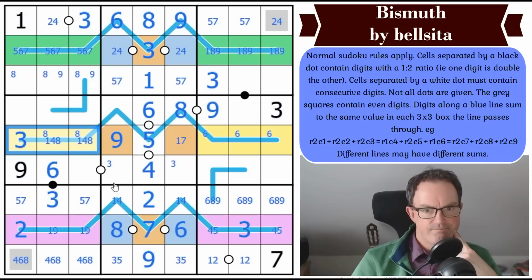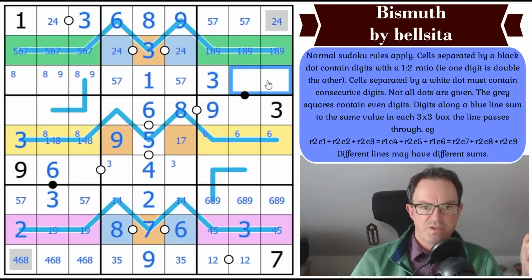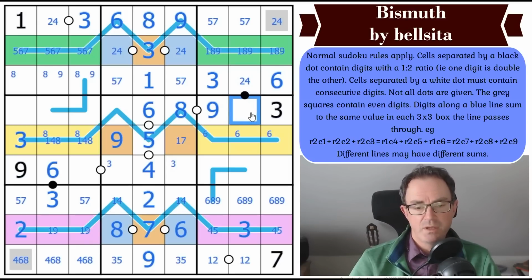Okay. What are the options for these squares then? 6. I've not put 6 into this box. 6 can't go there. That will be a 3. So 6 goes here. Sorry, so that's a 2 or a 4. This square's not a 1, because if it goes 2, 1, that breaks that square. So it's a 2, a 4, or an 8. And it's not an 8 because of this. So this is a 2, 4 pair.